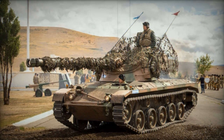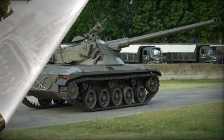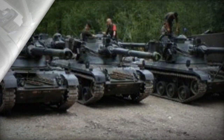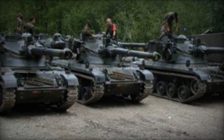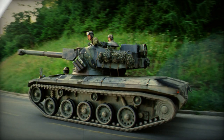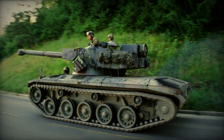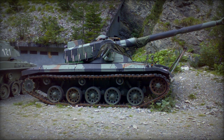Variants of the SK-105 include the SK-105A1, capable of firing new types of armor-piercing rounds. This version boasts an upgraded autoloader and fire control system. The SK-105A2, an advanced iteration of the SK-105A1 with various enhancements, including an improved fire control system and a fully automatic ammunition loading system.